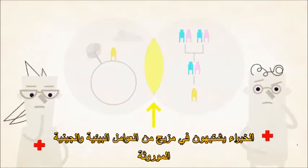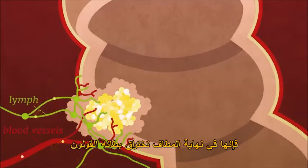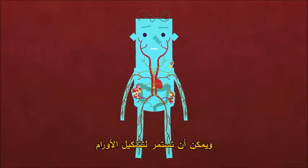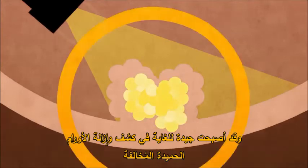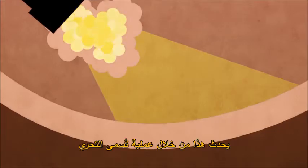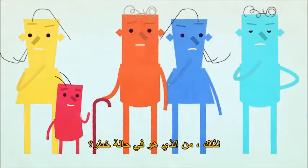inherited genetic factors. In the worst cases, when cells within polyps divide and spread unchecked, they eventually break through the lining of the colon. Lymph and blood vessels carry those cells all over the body, and they can go on to form tumors. Despite these challenges, there's a solution. We've become extremely good at detecting and removing offending polyps before they can cause cancer. This happens through a process called screening, and when we do it regularly, we can prevent many cases of colon cancer.